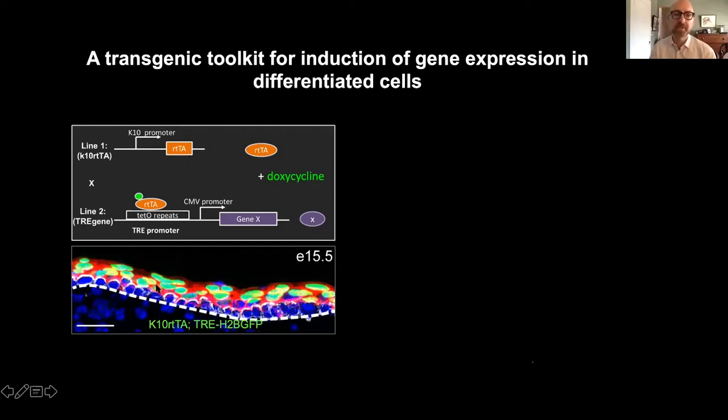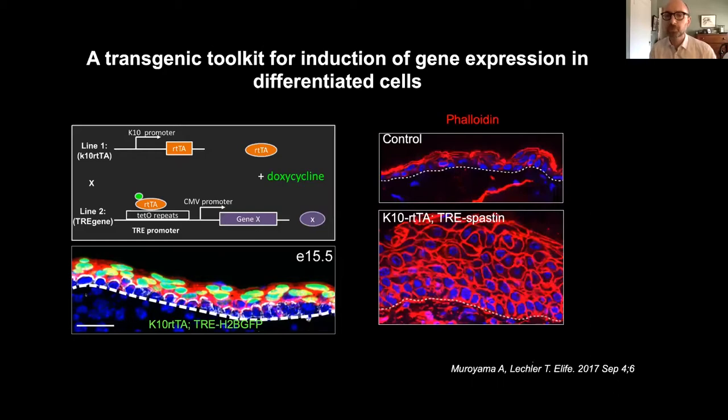And then Andrew paired this with a transgene that expresses an active form of spastin. So spastin is a microtubule severing protein that can have very different effects on microtubules depending on the conditions. In our case, we're using an activated form of the spastin gene, which I'm not going to go into detail here, but is really good at clearing out the microtubules from the cell. And when Andrew put these two together in the mouse, he found a result that was incredibly surprising for us, in that this is what the skin looks like in a control mouse.